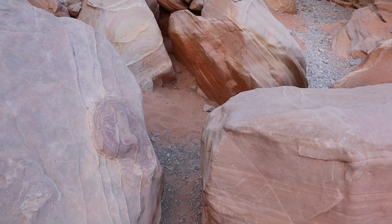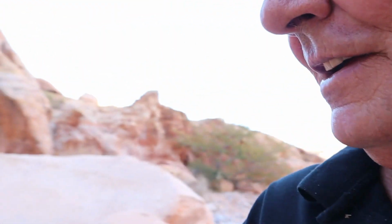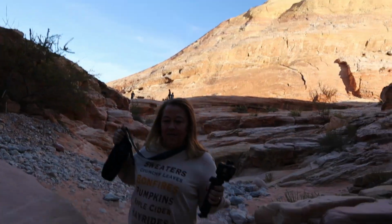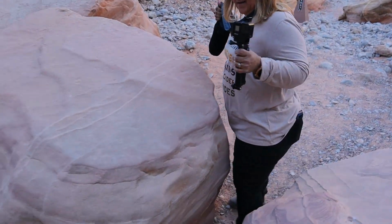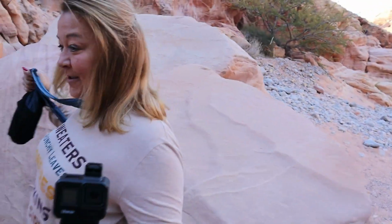This is our trail right here, so I'm gonna go through the trail. This is your slot canyon. This is how you have to go. Here, go ahead. Okay, slot canyon. Oh, let's do-si-do the other way.